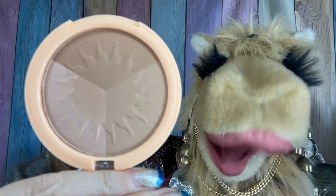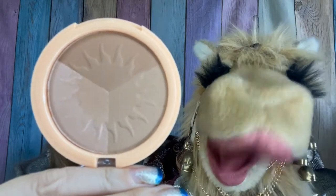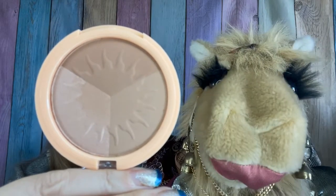And the third item in that Beauty Crop set is a bronzer trio. I've given this a try, and you can use them separately or you can swirl it all together for a nice bronzed look.